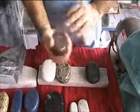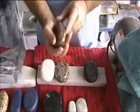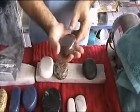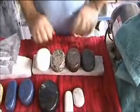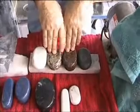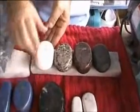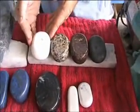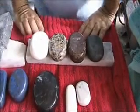Now, the shape of these stones has been purposely made to fit comfortably in the palm, to be able to be used at different angles, edges to be used as well. The stones deliver heat for a long time, and they just glide over the body, and they can work the muscles very deeply with a minimum of discomfort for clients. The cold stones are also in that size because it's the best size for the palm to use, and delivers a cold that regenerates the lymphatic system.